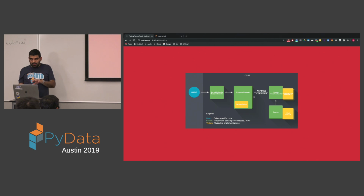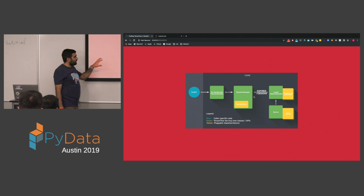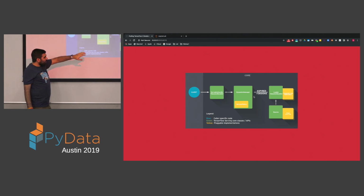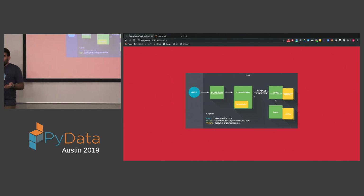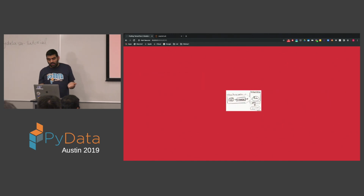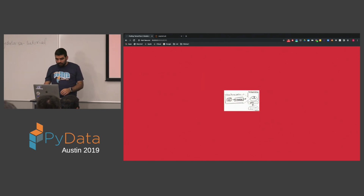Another good thing on top of this is that these are all pluggable, so you can use any type of source that you want. Instead of file system, you can use a different servable if you want to. And then version policy: for certain models, you may want to use a different version policy, and for other models, you may want to use a completely different version policy.